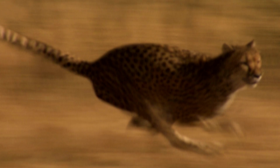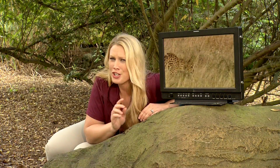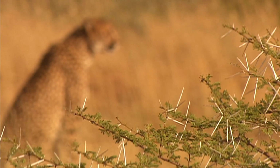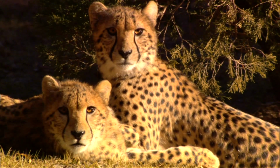Whoa, whoa, whoa, let's stop right there. If this is the cheetah image you were expecting, a solitary cat living and hunting on its own, then you're only partially right. Unlike certain other big cats, cheetahs can be highly social. For instance, while a female cheetah prefers isolation, male cheetahs are just the opposite. They band together in small groups called coalitions.